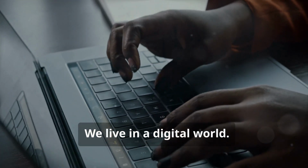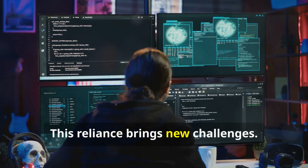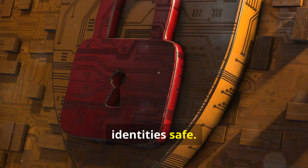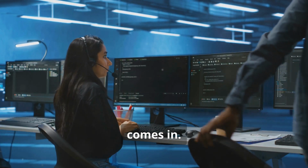We live in a digital world. We rely on technology more than ever. This reliance brings new challenges. One of the biggest is keeping our digital identities safe. This is where Identity and Access Management, or IAM, comes in.